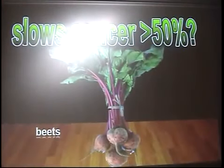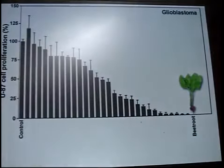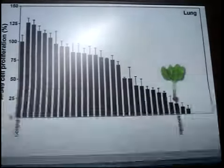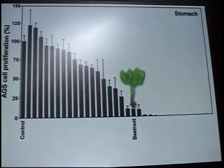So no shredded carrots, but what about shredded beets on our salad? Yes or no? What do you think? We got a yes? We got a no for beets. And the answer is yes for beets. Super yes. Overall carrots were a no, but overall yes for beets. Is that the greens or the beet itself?